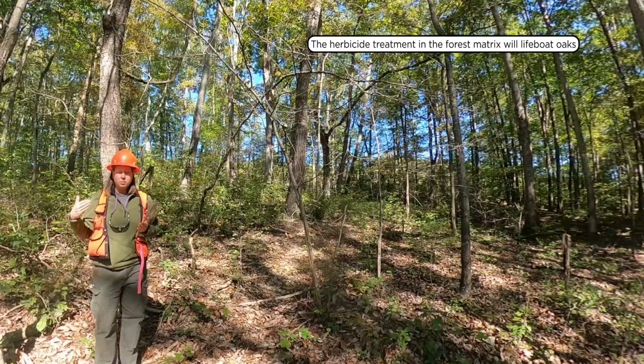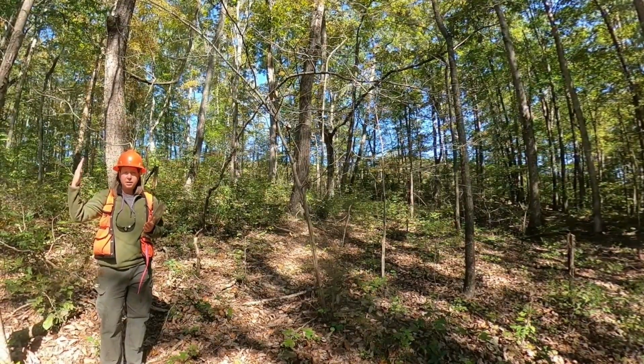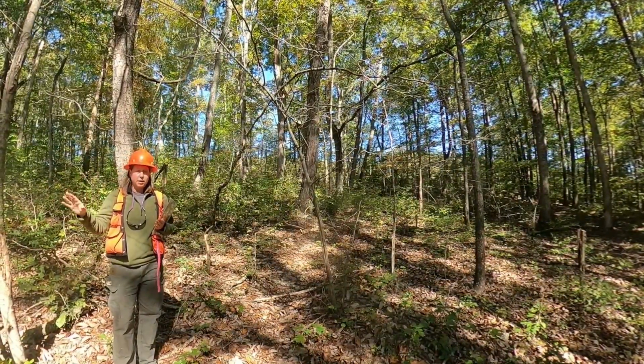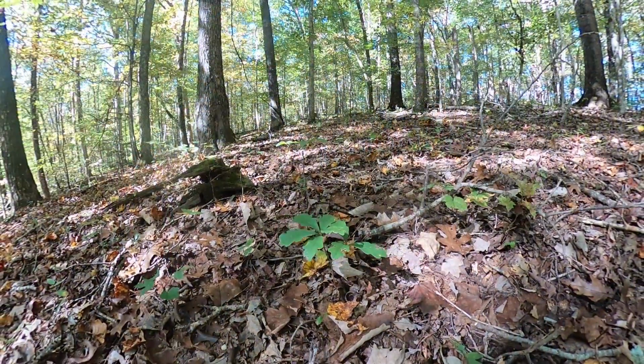Which is really important because we want to eventually get those seedlings up into the canopy, especially when we do our re-entry of our gaps, and make those seedlings more competitive and larger in size so that they can be more competitive against these red maples.